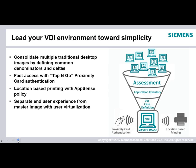So what we try to do in that process is sort of put that through the funnel, if you look at this slide, and create a master image that would be applicable to all the users by defining all the common denominators. From there, we'd add the proximity card authentication, which helps to simplify the login process, and then we add location-based printing with AppSense.